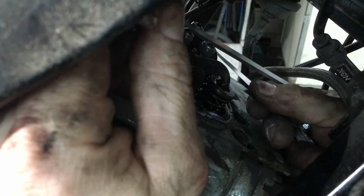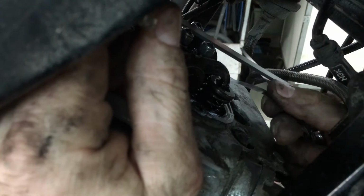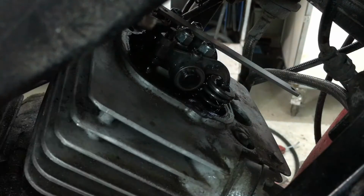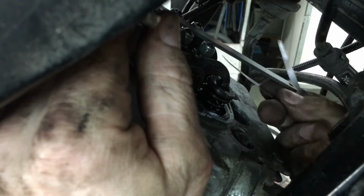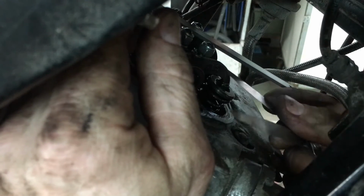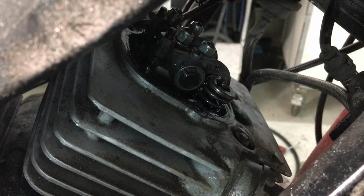I make sure that the 1/10 gauge will go easily through, and then the 15 hundredths gauge won't go through. So it's about there. This one goes easily through, and this one won't go through. So that's somewhere between 1/10 and 15 hundredths of a millimeter.